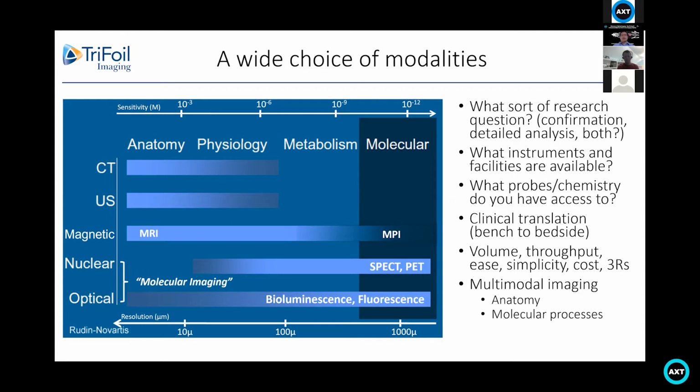So where do we begin? What sort of research question are you trying to ask? Is it a confirmation of some phenomena? Is it a detailed analysis? Is it some combination of both? Then the next logical progression is, what instruments are available at the facilities that you're currently working in? And then do you have specific types of probe or chemistry that enable access to these different modalities that then give you the type of information that you're looking for? And in addition to that, you also probably are trying to look at how to clinically translate from benchtop all the way to bedside, as that's what the end goal normally is for most research projects.